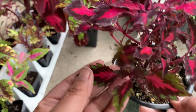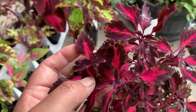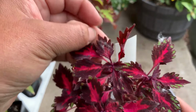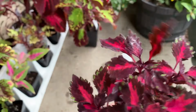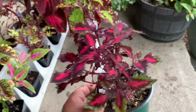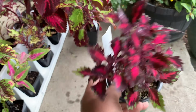There's some green. Yeah, I think the more sun, it's more reddish. And yeah, most coleus, the more sun they get, the more red. And if you put it more in the shade, they're not that reddish. You can try having the same coleus, one that gets more sun and one more shade, and you'll see the different colors that they will have.